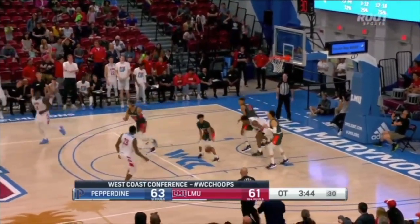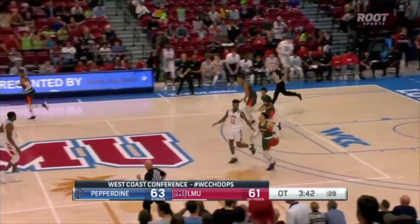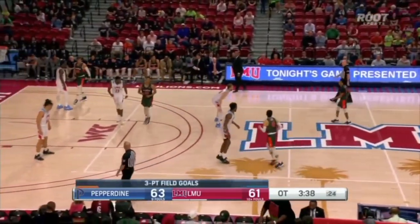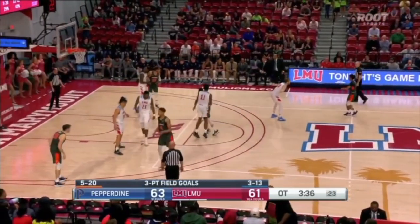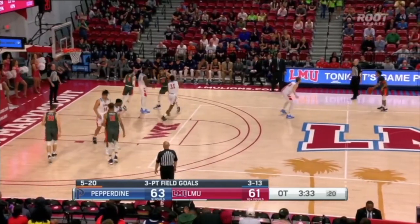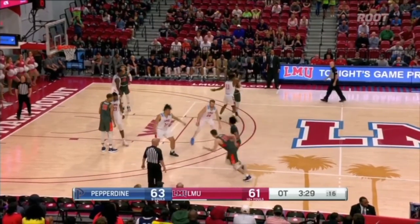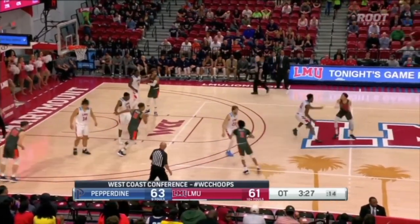Leah Pepe. That's a good look for him. He's hit 2 today. You got to take that. He's a 42% three-point shooter, and he's got 17 this afternoon. 1 rebound away from a double-double, 9 rebounds.